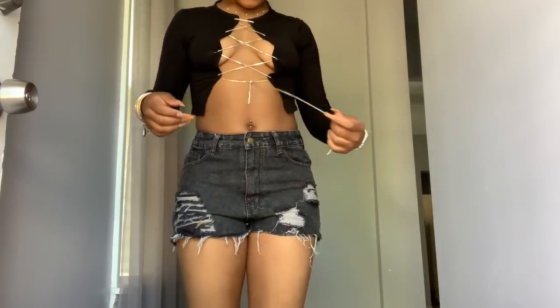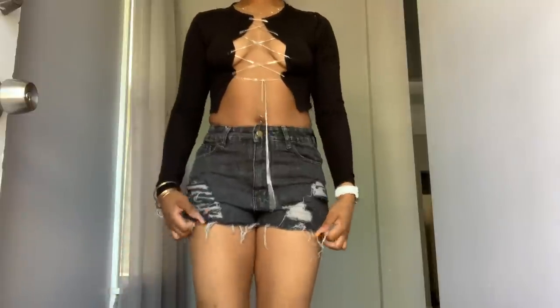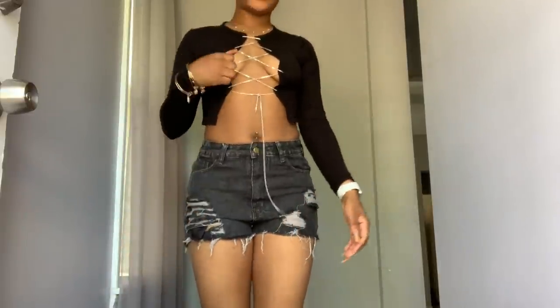So we got the next two pieces. These are the next two pieces. The shorts. I actually changed from putting on the white one to putting on the black one to match with the black shorts. Because I also got some blue jean shorts that I can try the white one on with. If you know what I'm saying.